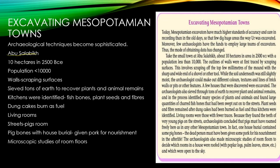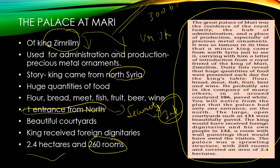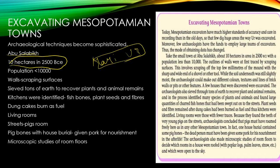That is very small as compared to other towns like Mari or Uruk or Ur. So this was quite a small town, as it is only 10 hectares. If I compare this town with this palace, the palace is only 2.4 hectares, so you can imagine how small this town is. It had a population of less than 10,000.